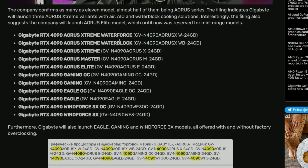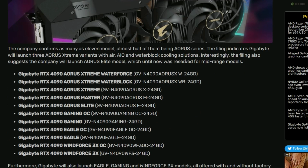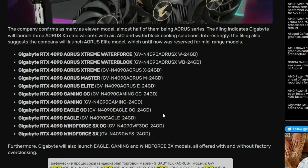And this is Aorus Extreme, Aorus Master, Aorus Elite, Gaming OC, Gaming, Eagle OC, Eagle, and Windforce, which is the entry level one. So yeah, there are 11 models for Gigabyte RTX 4090s. That is so many. Imagine if all the companies did that. Extremely crazy. I'm gonna have a hard time keeping up with all these models, even though I'm not gonna buy any of them because I'm broke.